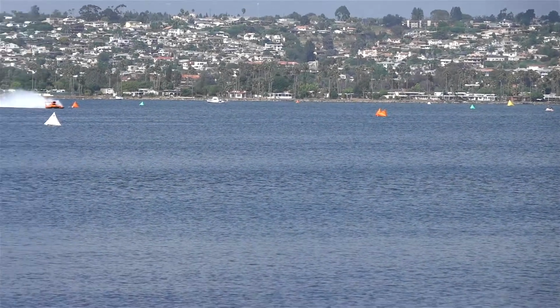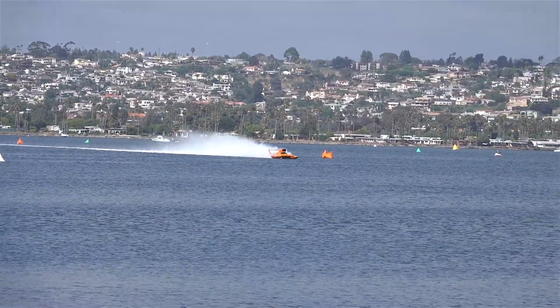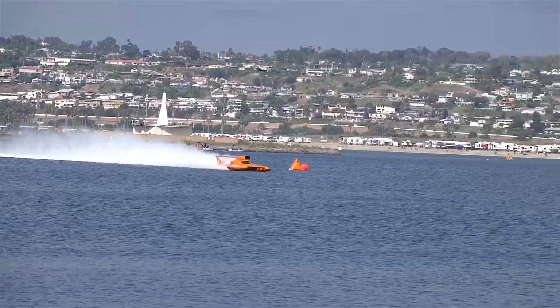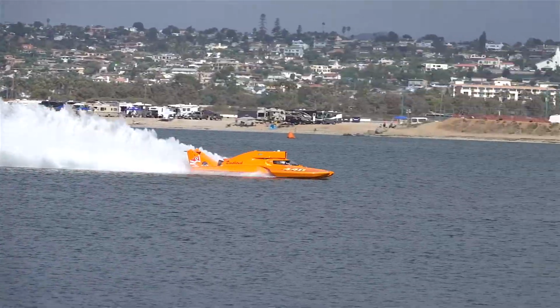That has implications for our National High Point Championship, which will be decided this weekend, probably not until our final heat on Sunday because of how close the top 3 boats are to each other in terms of National High Point standings.